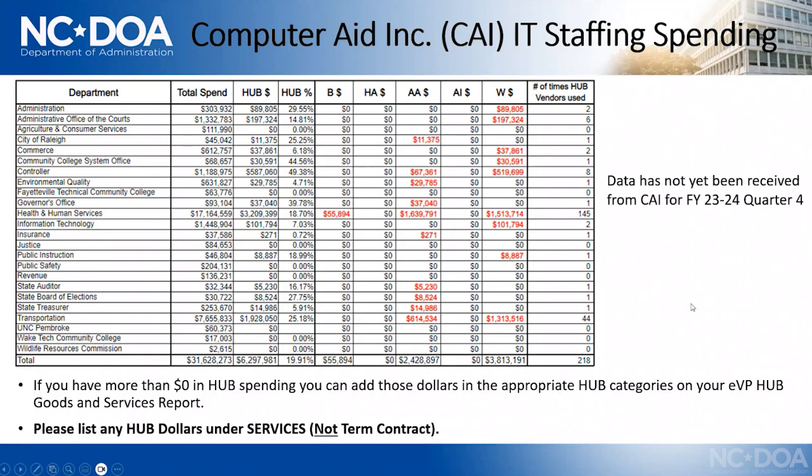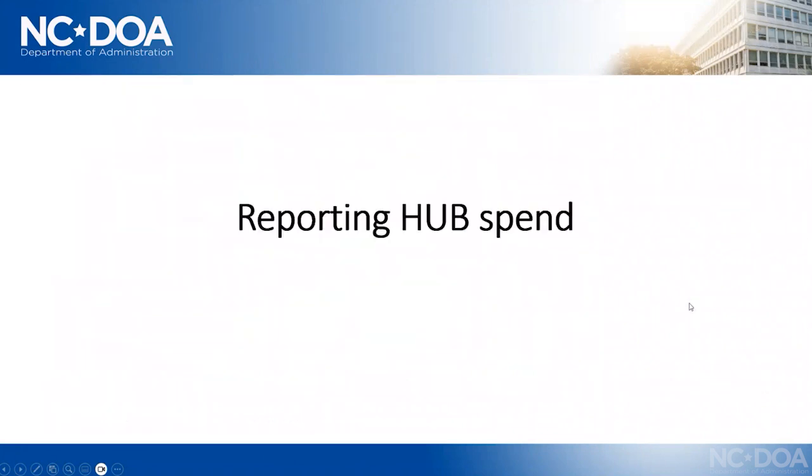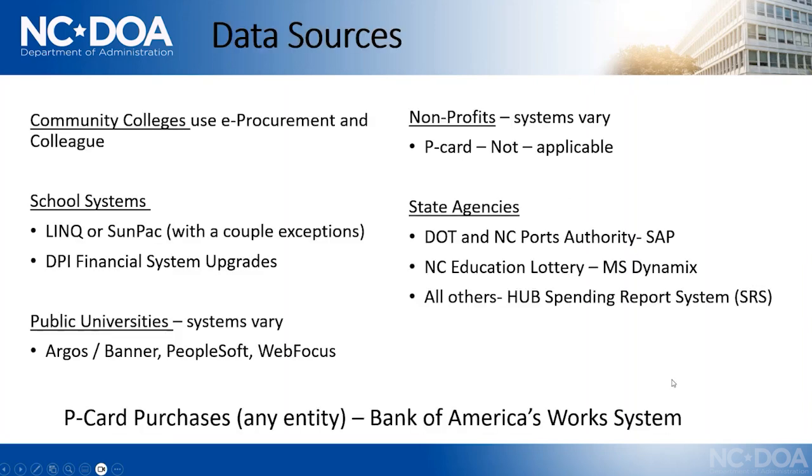Okay, so any questions about that? Okay, and Jim said he's curious what you see on your side of the hub report. I can show y'all that a little bit later if we've got time. So reporting hub spend, I'm going to talk about data sources, and I'm going to try to move along because I think I'm a little behind.